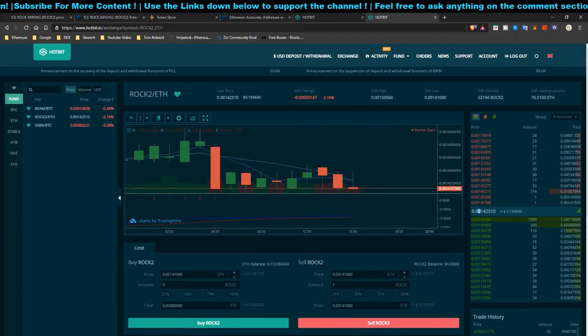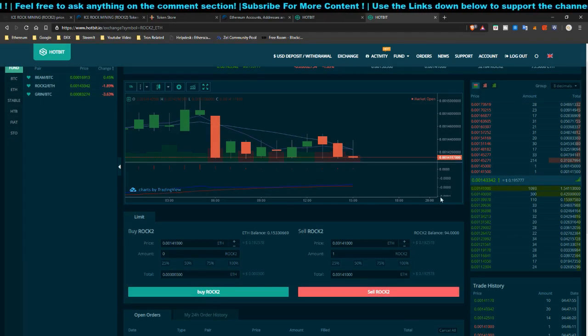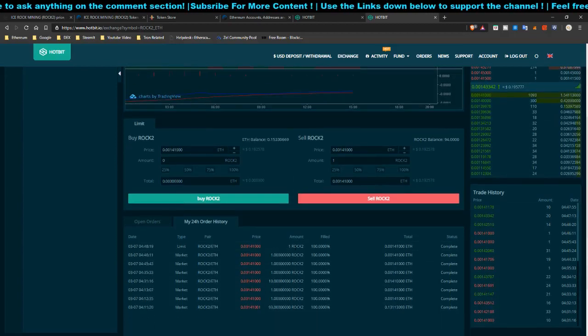And after that, as you can see, the last buy price is this, and it is not even showing on the order book, and basically it's not showing over here on the sell tab when I sold my one Rock 2. As you can see, I did one Rock 2, a limit order, filled 100%, at this price, and this price is not showing on the order book. Yep, it's showing over here.